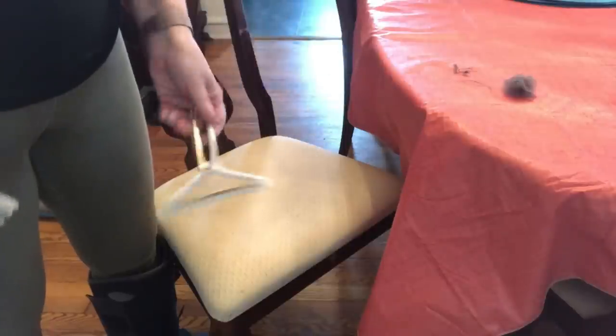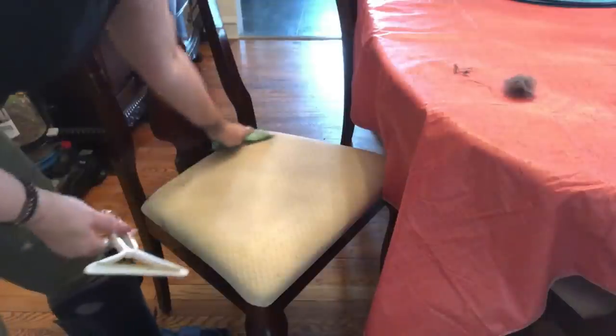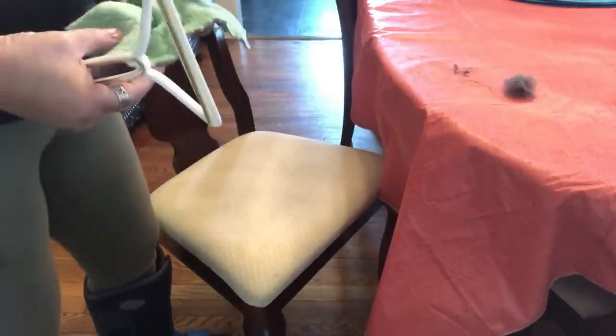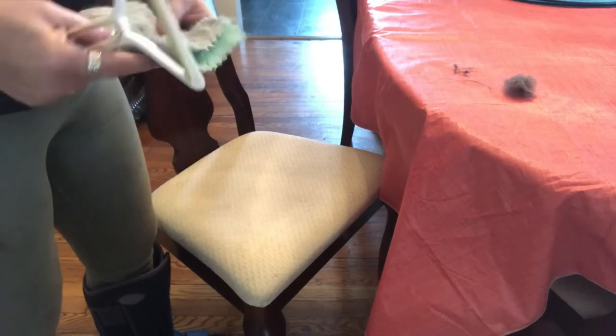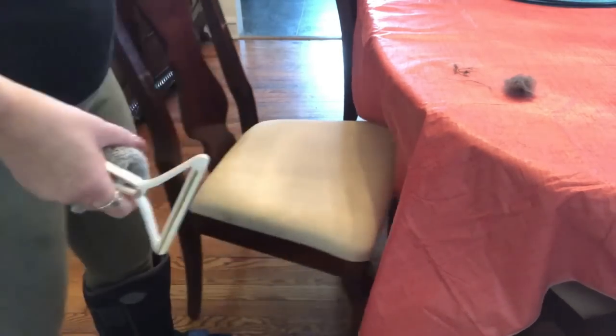Inexpensive, I mean. So maybe it works on somebody else, but now I have to walk around and do all of the chairs because I told my boyfriend not to touch them, and now I have to go around and do them all with the wet rag. Should have just had him do them.